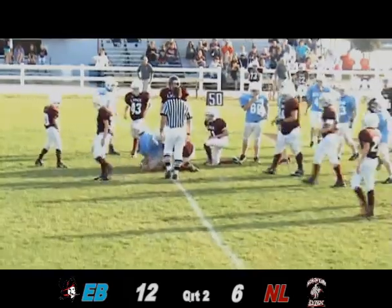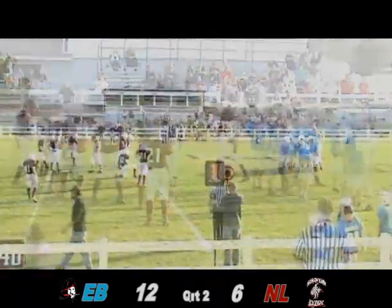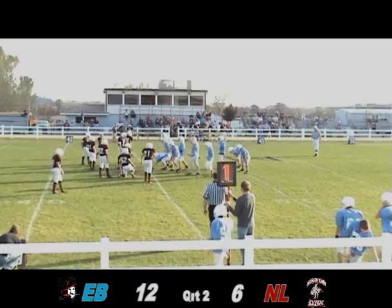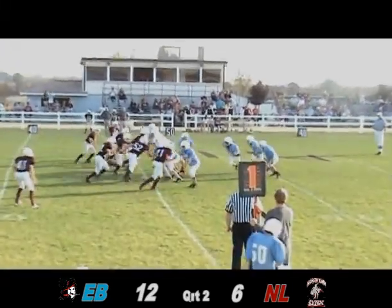Come on, Box, let's go! Woo! Just hit it right up the middle of the pile. He picked up a good 11-yard gain, moves it down to North Linn. He's at North Linn 10 right now. Box moving with 1:14 right now. Go Blue! EB's already used one of their timeouts.